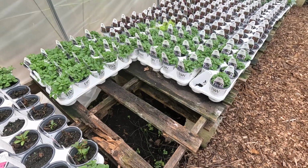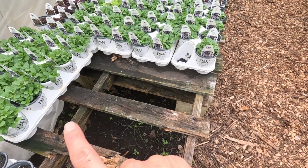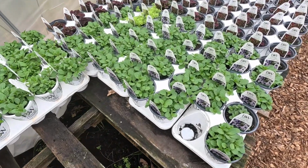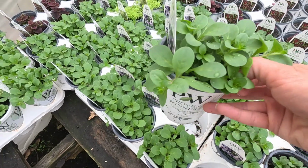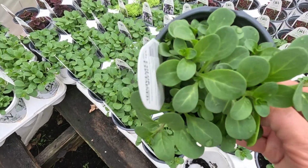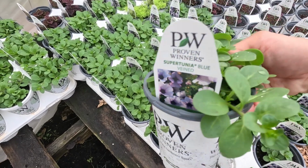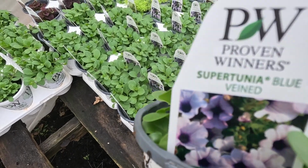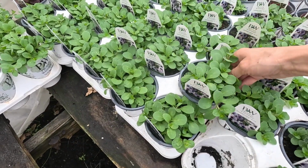Next we have the Supertunia Blue Vein, and those might be the ones that I grabbed for our garden. I grabbed quite a lot of them. My absolute favorite. Oh goodness, look how big and bushy. That's what I mean, since we gave the fertilizer, they are just getting big and bushy. No blooms on these yet, but just the prettiest foliage. And the prettiest flowers will be coming. I'm so excited. I love that one.